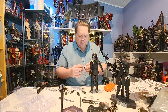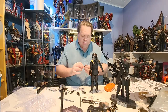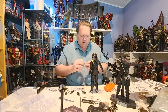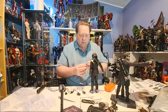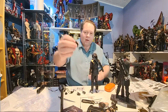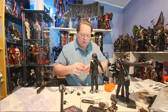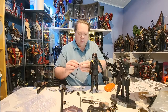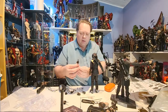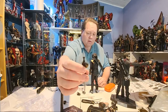If I remember correctly. Now, either the dagger or the katana fit nicely in here. Either way, if you want to pose them up or slashing down, however you desire, both of these will go in that direction. This hand is a little more loose, this right hand is. A little more loose on this katana.